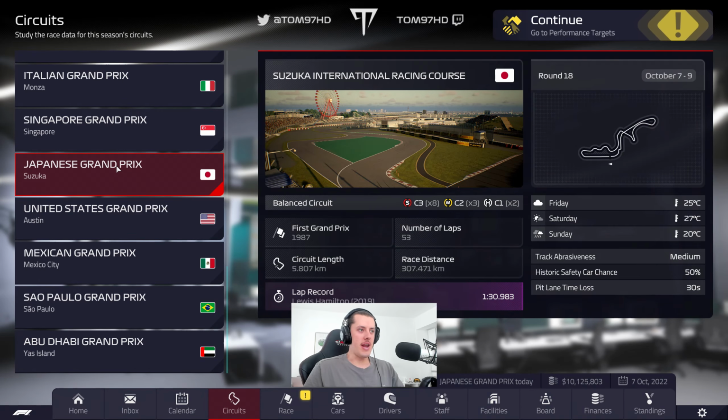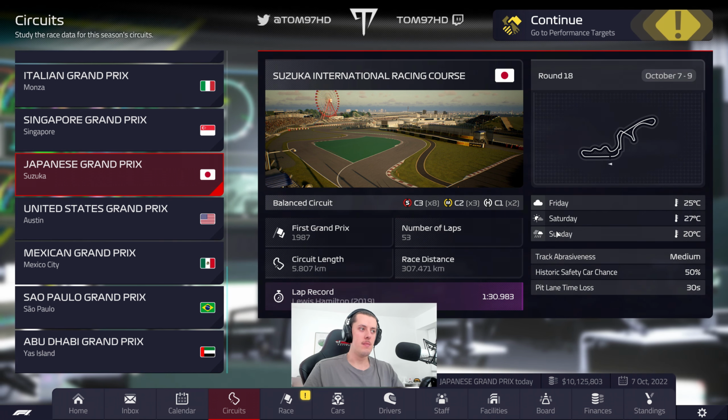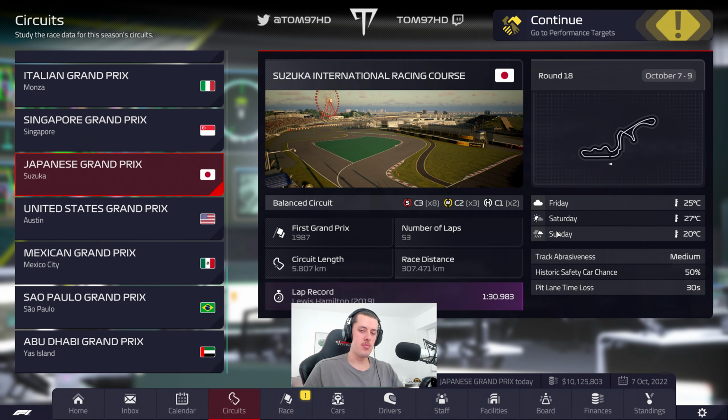Right then, we're back for F1 Manager, and today we're here for the Japanese Grand Prix, and we have rain forecast for the race, which automatically means we might have a chance at hopefully getting points here today.